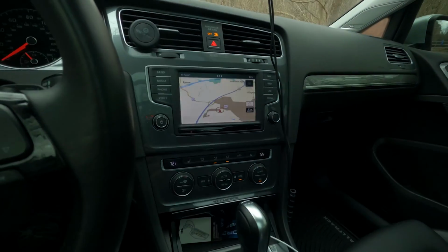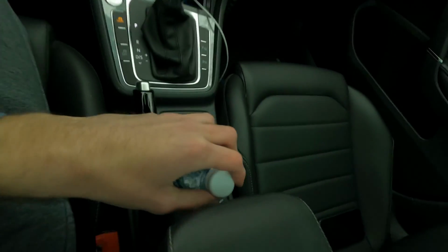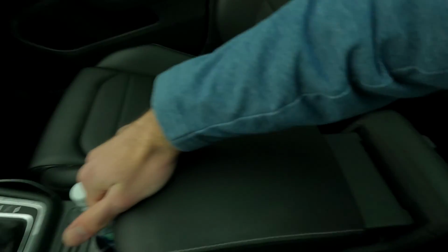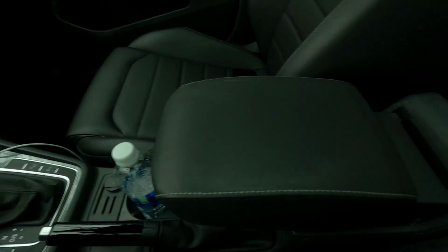Moving back up the center console, please excuse my water bottle and my sunglasses and the other crap I have in there. You have a 12-volt socket down here, and a nice squishy armrest once again, which is also sliding and can ratchet up and down if you want to lock it into a higher position, which is neat.